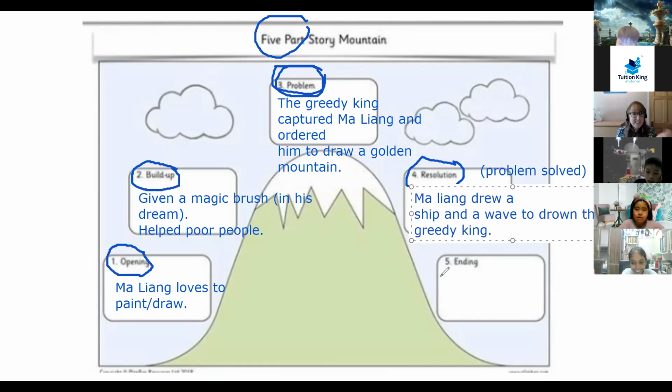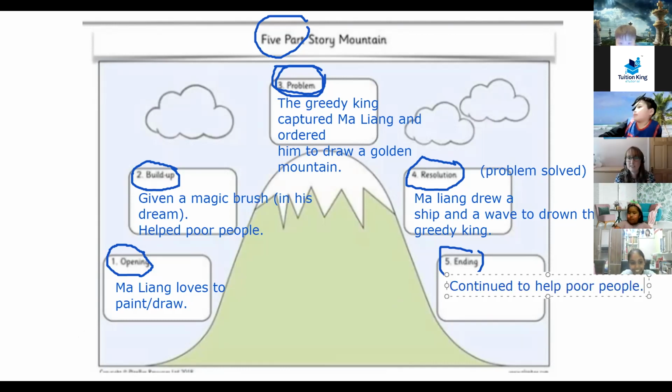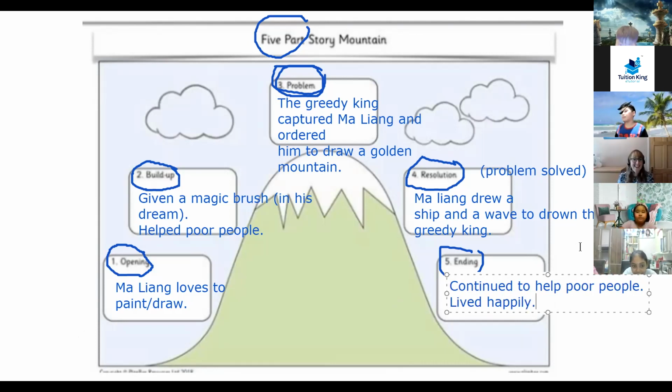Brilliant. And then the ending, how did the story end? What was the ending of the story? Take I Hearn, how did it end? He continued to help poor people. Yeah, to help poor people. Did he live happily? Yes. Yeah, lived happily. Lovely. Yeah, he did, didn't he?